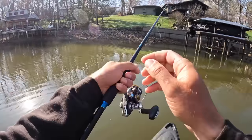Come on in, Skippy. Well, there's another one I don't have to catch here in a little while. Get that hook out the net. I shouldn't have netted him. I should have just boat lifted him. But we got him nonetheless. That's a pretty good sized one.